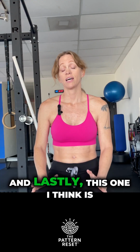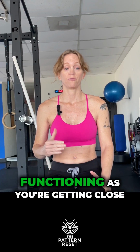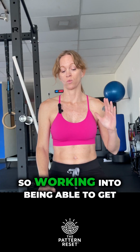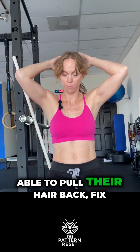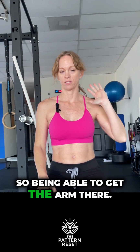And lastly, this one I think is extremely important for functioning as you're getting close to being able to take that arm above 90 degrees. So working into being able to get behind the head, because obviously at some point the ladies need to be able to pull their hair back, fix their hair, all of those things. So being able to get the arm there.